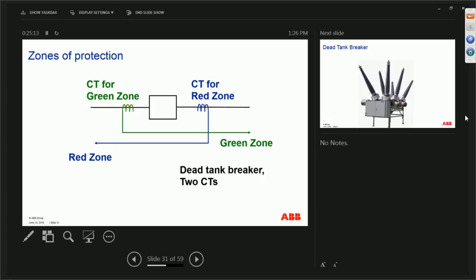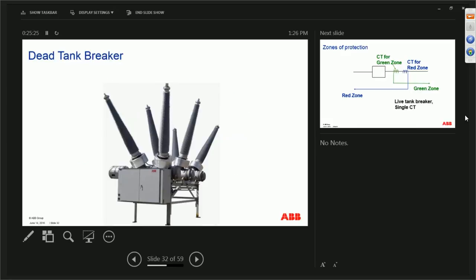Just by way of knowing, a dead tank breaker means that I can go up and touch the breaker frame, the outside of the breaker, and it's at ground potential. That's what one of these looks like. These are all CTs that you see on each of these bushings, and you can touch any part of this breaker that you see right here, and it's all at ground potential.